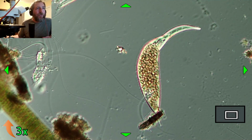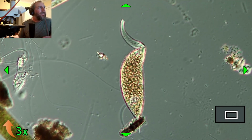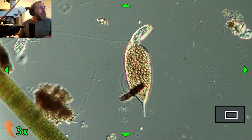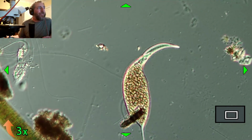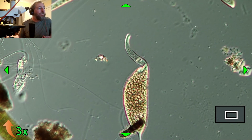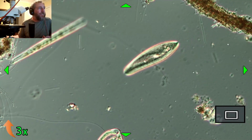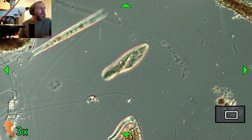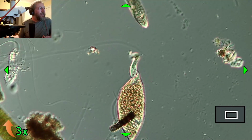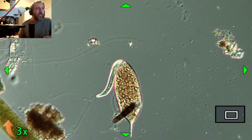Do these critters eat green algae? They do sometimes eat algae. I think most of the time they prefer to eat the other protozoa that are in here. That guy's a little too big to fit in its mouth, probably, so it's safe. But the smaller ones, if they'll fit in there.